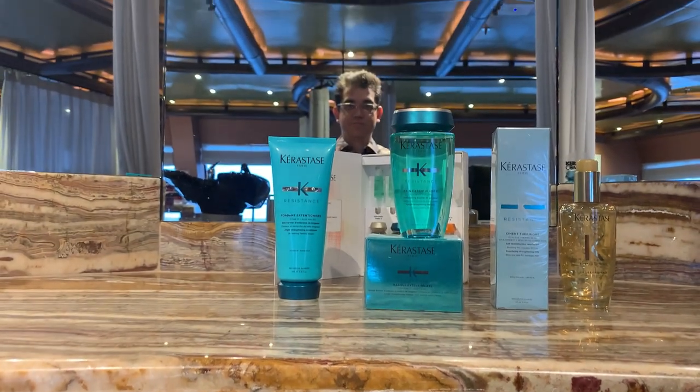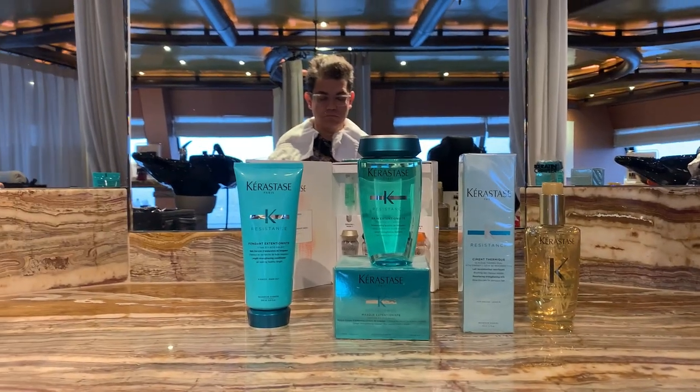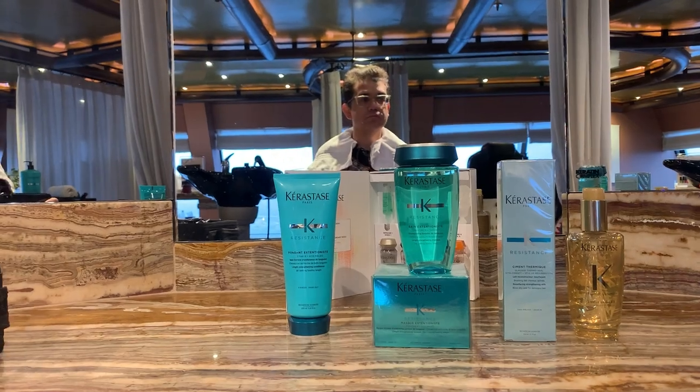After a good night's sleep, I decided to go to the spa area for a much-needed haircut given by the very friendly beauty staff. Okay, haircut's done and time to enjoy a day at sea.